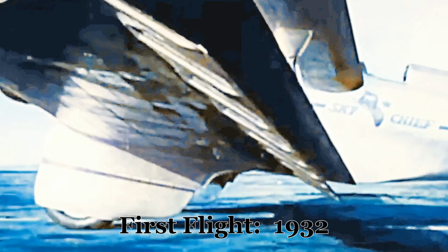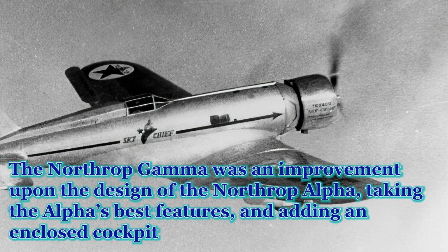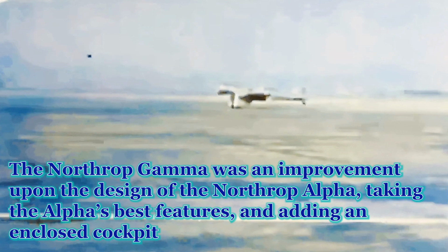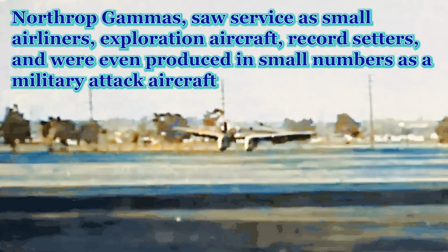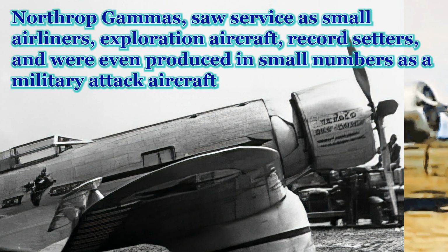The Northrop Gamma was a real step up from the Alpha. It was sleeker, stronger, and really pushed the limits of long-range flight back in the 1930s. This all-metal monoplane, built tough and with those classic lines, was meant to carry both people and mail. The prototype, November X-Ray 12265, nicknamed Sky Chief, became famous for setting all sorts of speed and endurance records. Pilots like Frank Hawks and Jacqueline Cochran used it to break records flying across the country and even internationally, cementing the Gamma's place in aviation history.